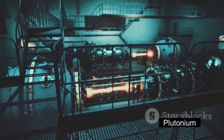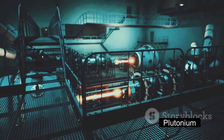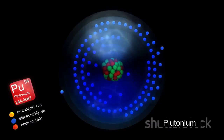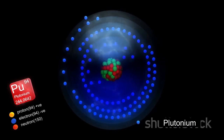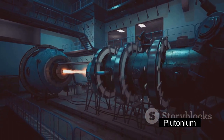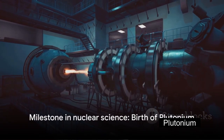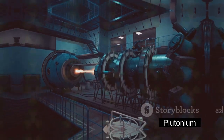These two isotopes, plutonium-239 and plutonium-240, are the most common and significant forms of plutonium. They contribute to both the potential and the challenges of this element, from its role in nuclear weapons and reactors to the issues around its handling and disposal. So, the birth of plutonium marked a significant milestone in the field of nuclear science.